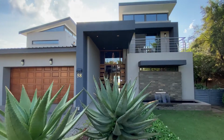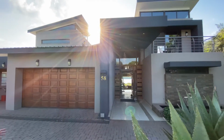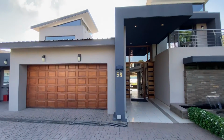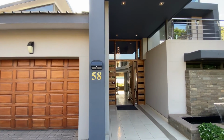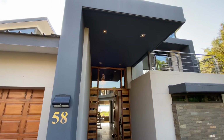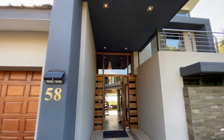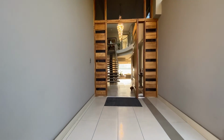Starting at the entrance of this residence, you can see a beautiful 1.5 volume entrance hall. The nice thing about not doing a full double volume entrance hall is that the entrance still stays protected when the weather is not great. And as you enter, you can see there's a beautiful view looking through the residence.